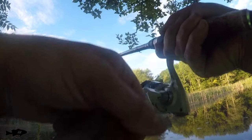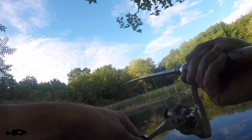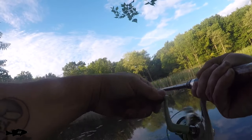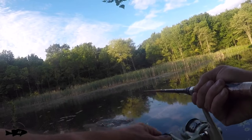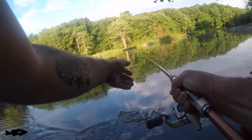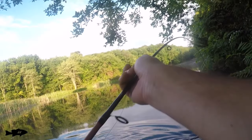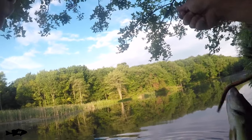Another one, guys, two casts later. Oh, I got this one. Come here, buddy. Fish number four. Come here. He's fighting hard. Another nice little football.